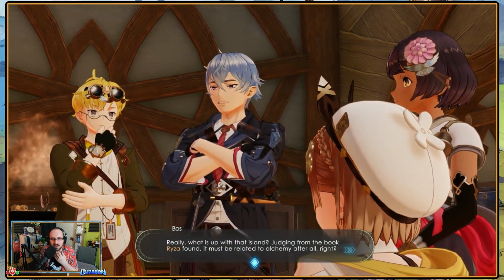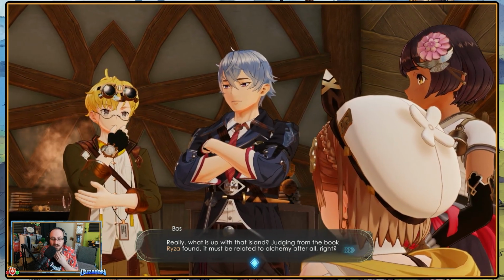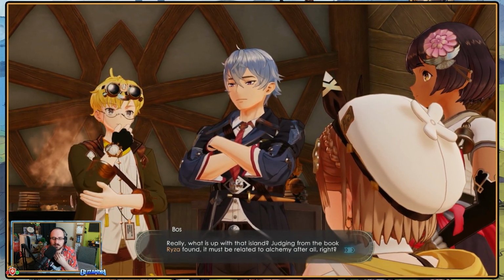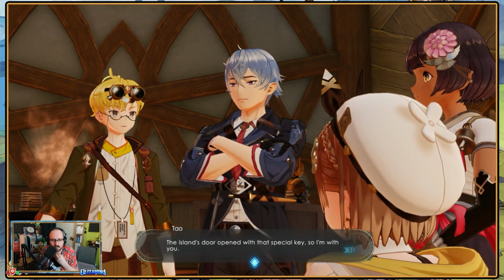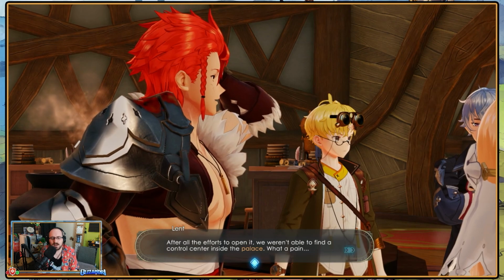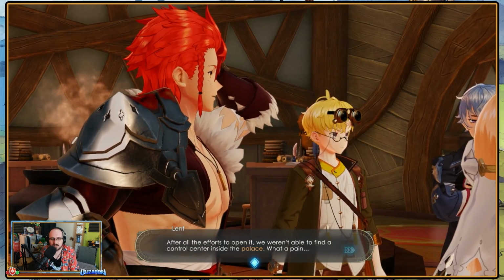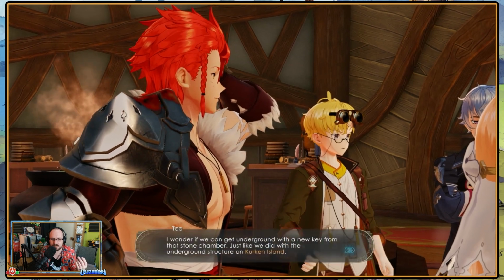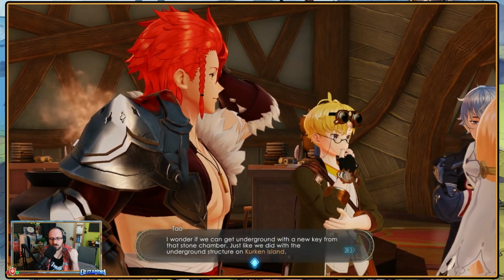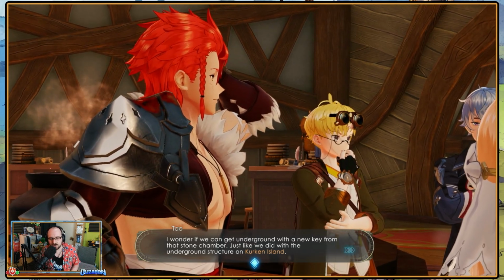Really, what is up with that island? Judging from the book Ryza found, it must be related to alchemy after all, right? The island's door opened with that special key, so I'm with you. After all the efforts to open it, we weren't able to find a control center inside the palace. What a pain. I wonder if we can get underground with a new key from that stone chamber. Just like we did with the underground structure on Kurken Island.